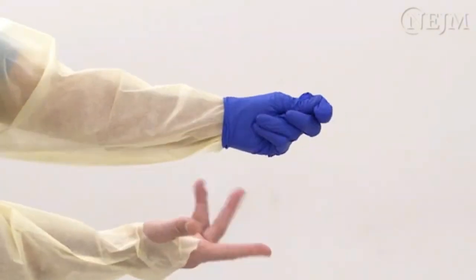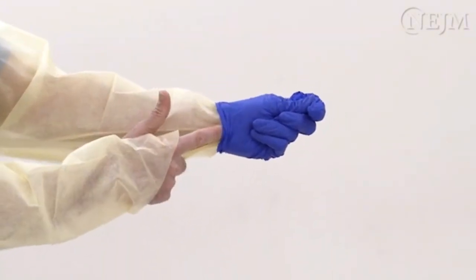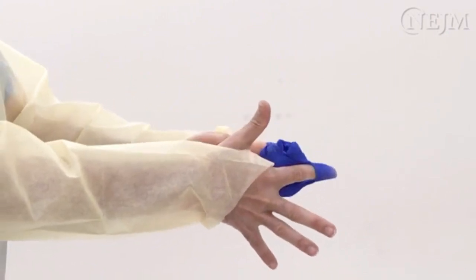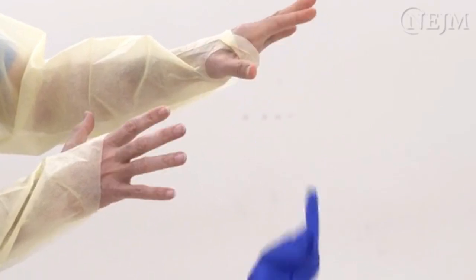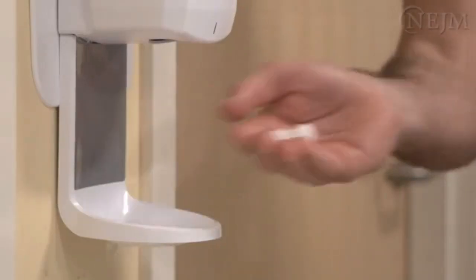Slide a finger under the wristband of the remaining glove. Gently pull off the glove so that it is now inside out, forming a bag for the other glove, and discard. Disinfect your hands.